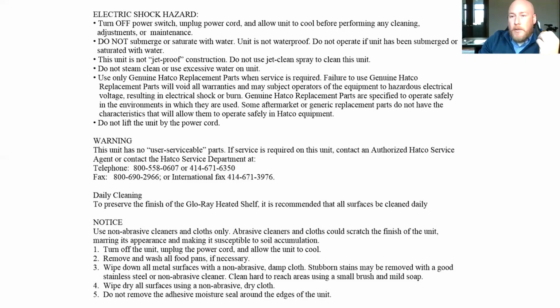And when you start talking about servicing these, you see on here, there's no user serviceable parts. You have to have a professional come out. And a lot of times when you look at the overall service charge for a trip charge and replacing the entire guts of a unit, you're actually less expensive going out and purchasing a brand new one.